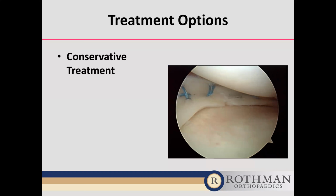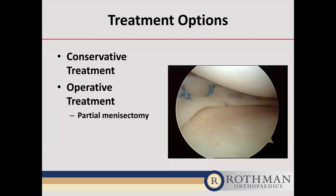So what do we do for meniscus tears? There's conservative treatment, just like all the other things we already discussed that can be done for cartilage damage. And then there's operative treatment, including partial meniscectomy, which is trimming out a piece of meniscus that's torn. There's meniscal repair. And then there are certain cases where we do meniscus transplants, which is another type of cartilage restoration where we put in a new meniscus.